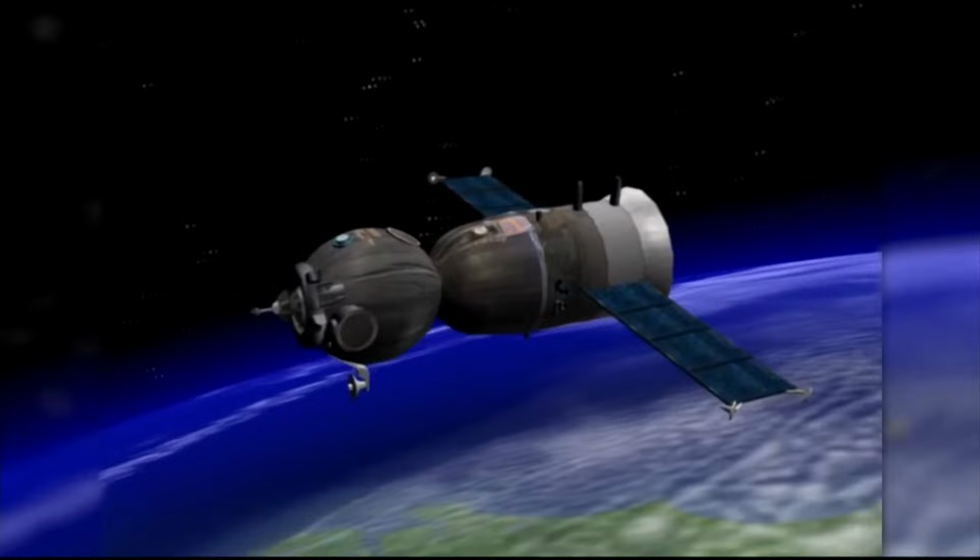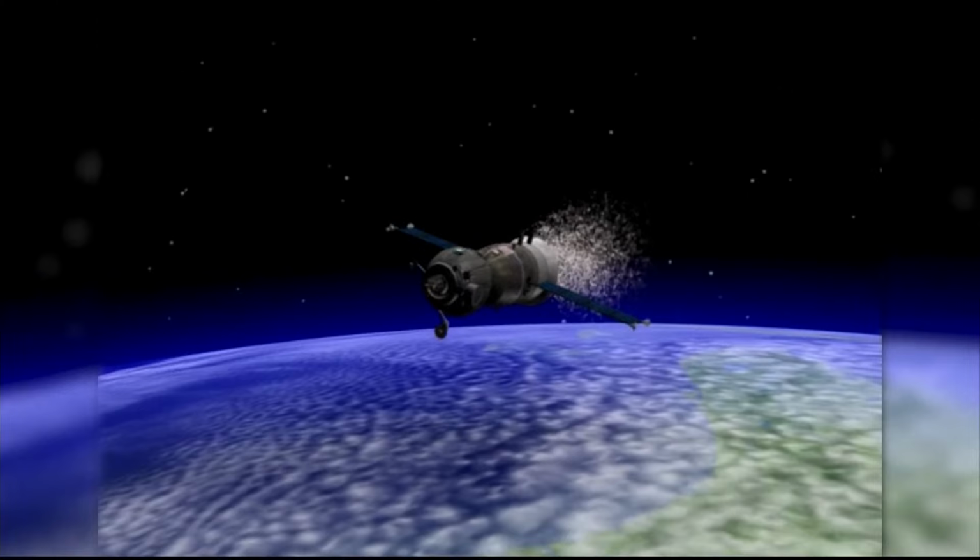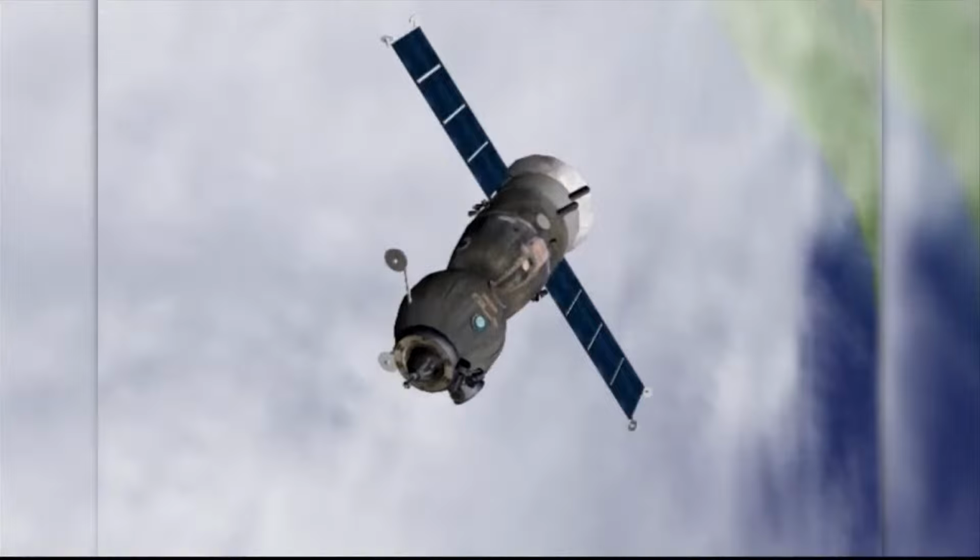Frank Rubio, a medical doctor, and now the new record holder for the longest single spaceflight. Once the deorbit burn occurs, as you see in this animation, it will slow the Soyuz down by 128 feet per second, allowing it to drop out of orbit.